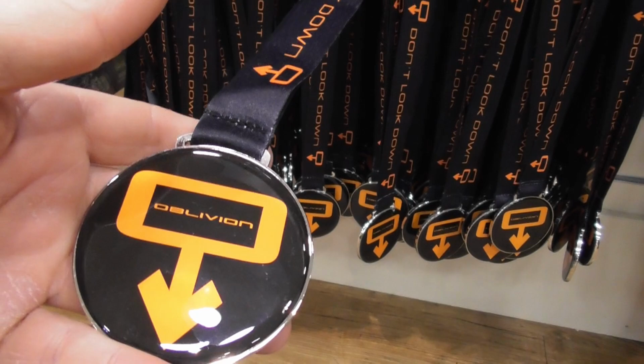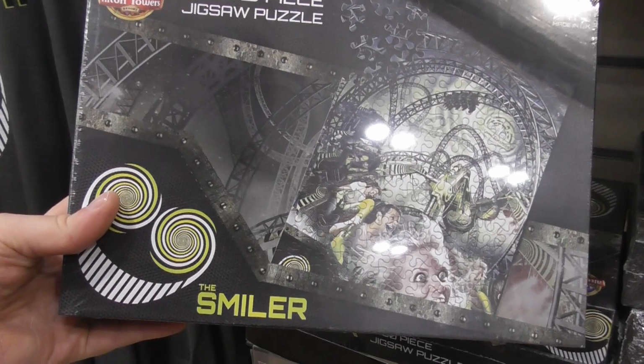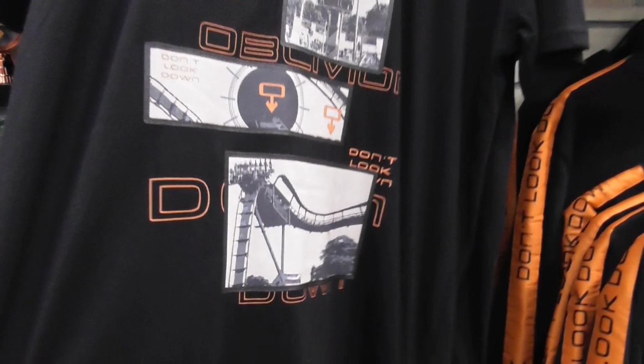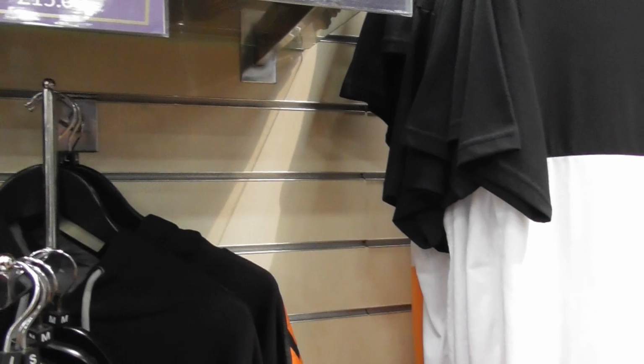And I've just missed one from the Smiler, which is a jigsaw puzzle. And that's £20. Then you've got an Oblivion t-shirt. And that is £20 as well. Then you've got the Oblivion caps, and they're £15 each. And then you have another Oblivion jacket there, which is £40.